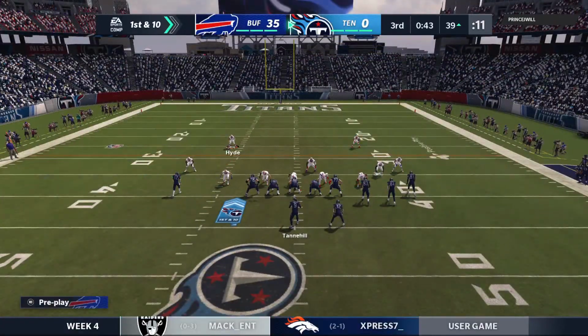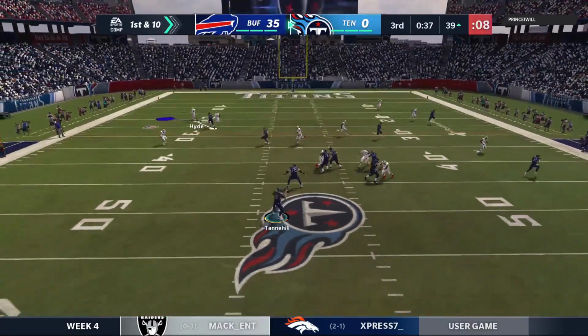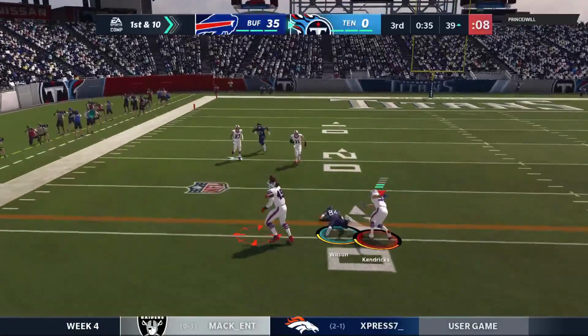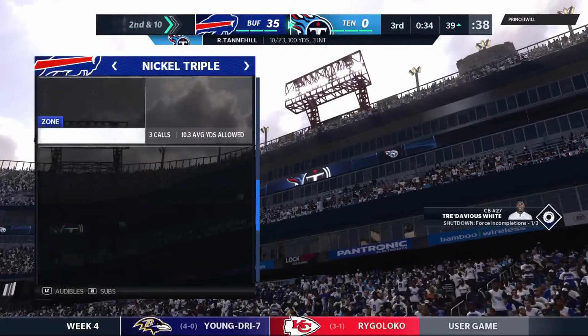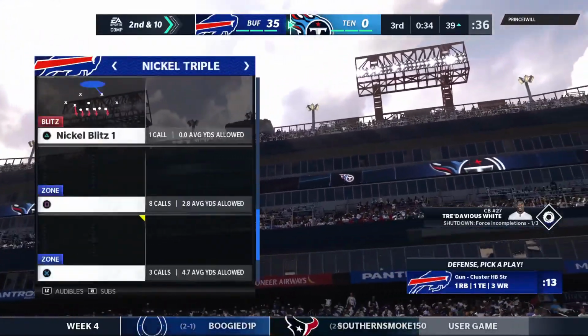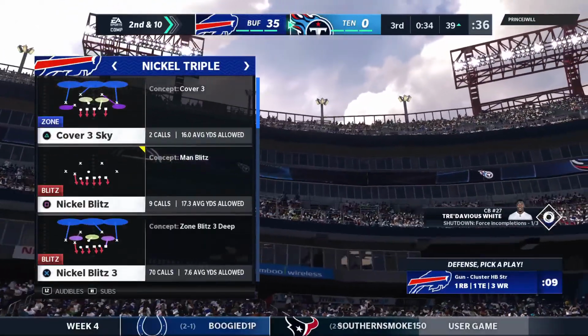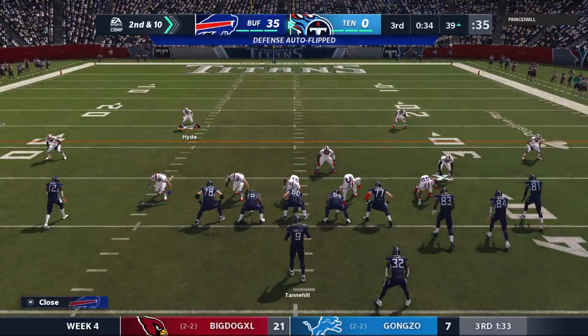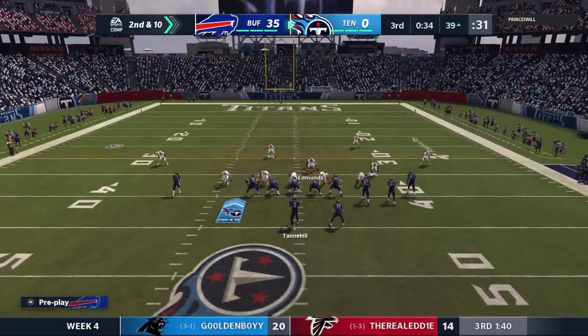1st and 10. Throwing again is Tannehill. And that'll be knocked away. It's incomplete. Receiver coaches preach to their guys all the time. Separation, that's what's going to make the play successful. That time there was very little, and I think they were actually fortunate that it was only knocked away and not intercepted. 2nd 10 coming up here in Nashville.